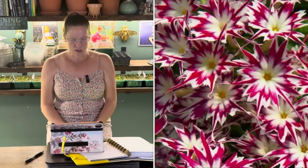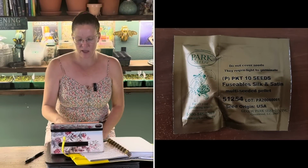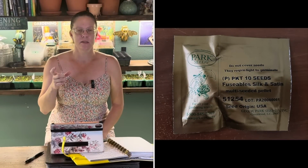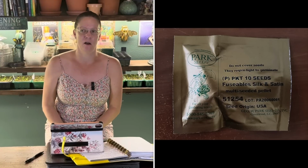Let's see. It also says that regarding seeds that you need to contact them within 6 months from the day that you purchase them if you're having any issues. So once again, it's another company where their seed packets are very basic and simple, but y'all know that I'm not against that at all.